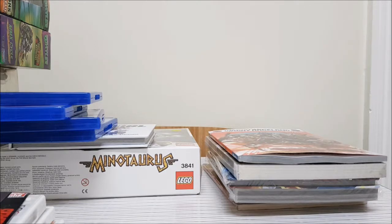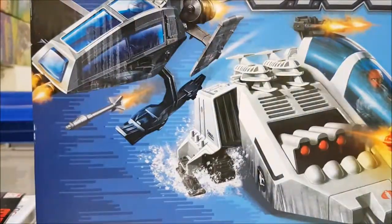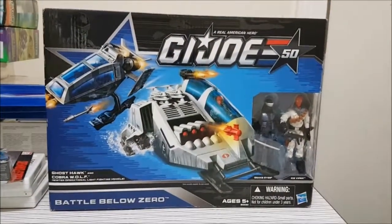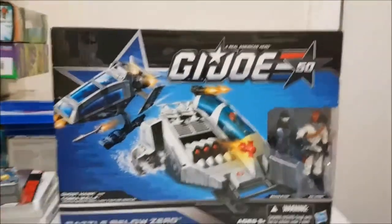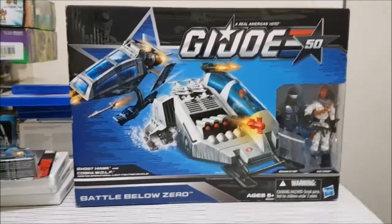Okay, how are we going to do this? Okay, we'll put it down and then I'll pick up the camera. G.I. Joe 50th Anniversary Battle Below Zero Snake Eyes and Ice Viper box set. This is brand new and sealed. I paid $40 for it, which is an incredible steal.